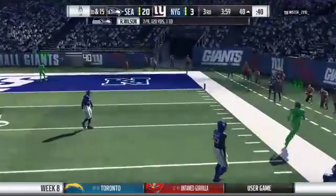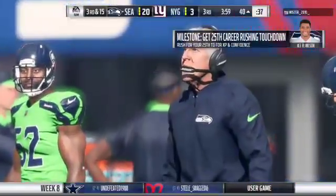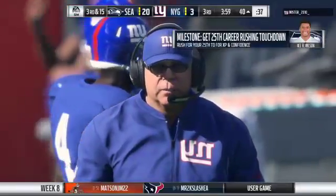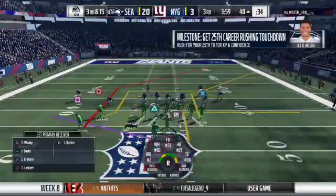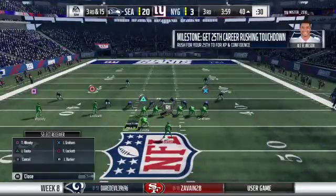And they can't get the long connection as it falls incomplete. Tyler Lockett was the target there, and it's 3rd down. Sometimes the coverage is so good, no matter what you're doing on offense, you just can't shake anyone free. They try their best to find someone open, but they took away every passing alley, every angle, and shut the play down.